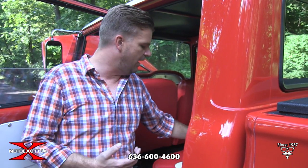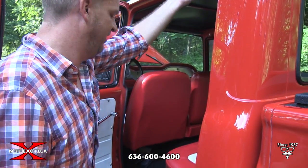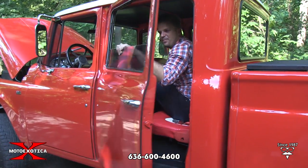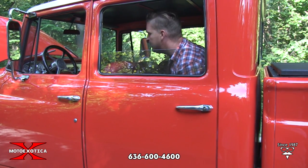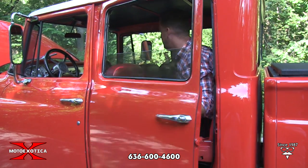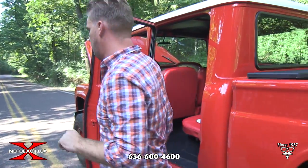So one of the big modifications to the Travelette is to find a 90s extended cab pickup truck, like an S10 or a Ranger, and take the back jump seat and use it as the rear seat in these Travelettes. They fit really perfect. This gives plenty of leg room. I can actually show you guys real quick, I'm 6'3", and I have plenty of room in this truck. So get your friends, your mom and dad, your kids, whoever, you can fit in the back of this truck. Definitely makes it one of the hottest things on the market today.